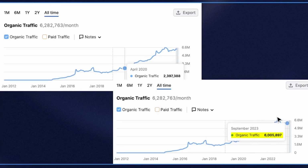visitors. You can see that they had a spike and then a drop, but in general, they've been able to become an industry leader and have people coming from all different directions to their website, know about their brand, and learn more about different specific topics. How can you create content like that?